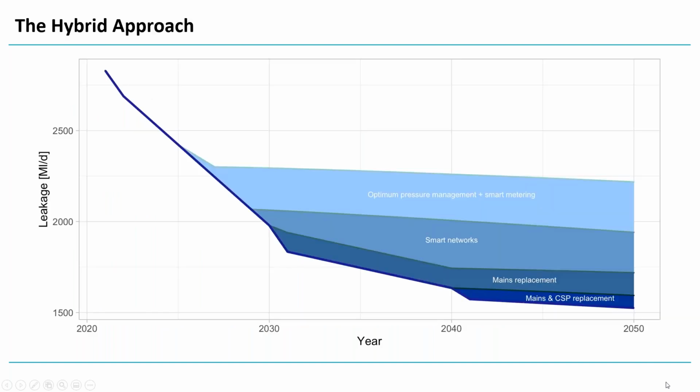Which then drives you into your process and says, okay, this is how I'm going to be driving down leakage overall. And so what you'll see is, firstly, we'll be doing that ALC bit, and then we'll be looking at optimum pressure management, going into smart networks, mains replacements, and mains and CSP. And it won't be that you are only doing that area. You'll still be doing your ALC, you'll still be doing everything else.